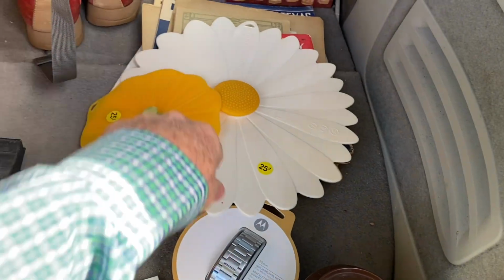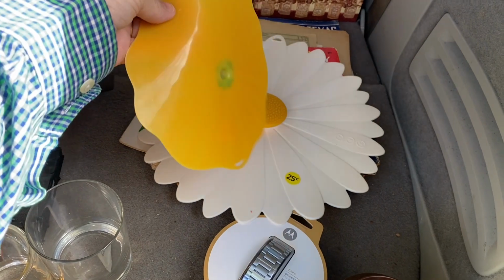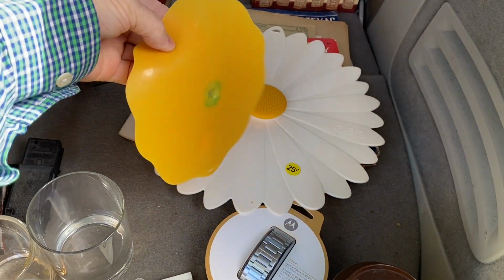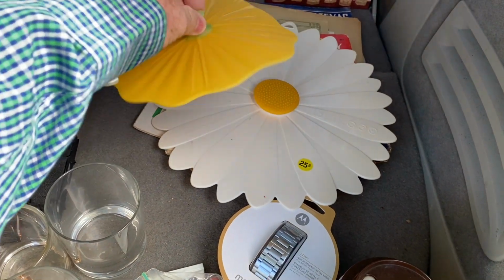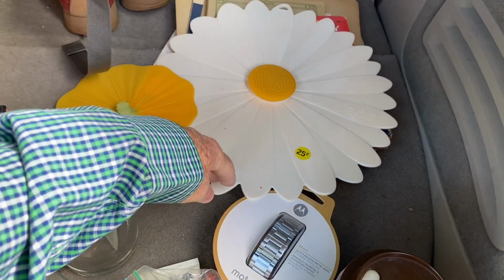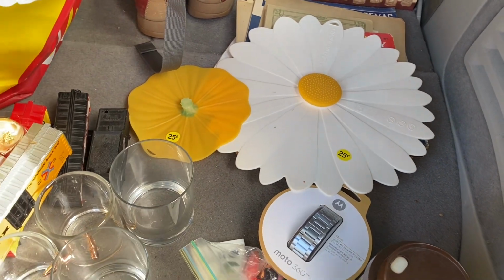And then my wife picked up these, covers for your dishes. They're like a silicone, and you put them over the top of your dish instead of saran wrap or whatever, and they do a nice tight seal across the top of your bowls to keep your stuff in your refrigerator. 25 cents. My wife loves those.